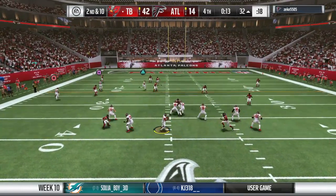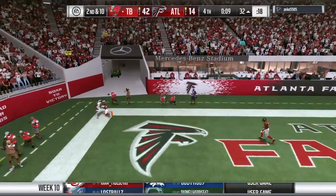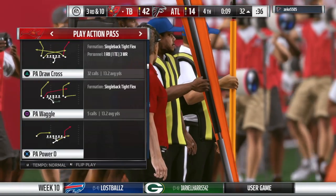Off the play fake, he'll look to throw. And he fends him off. He's going to fire one deep left sideline. That'll be incomplete with 9 seconds now showing on the clock.